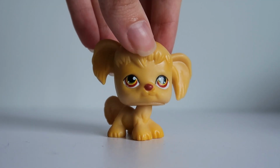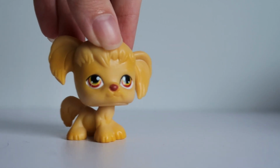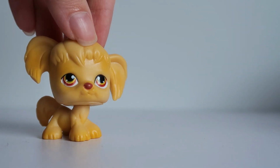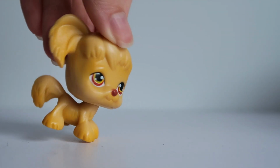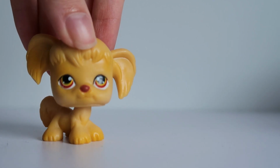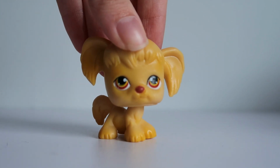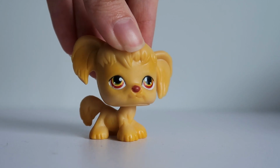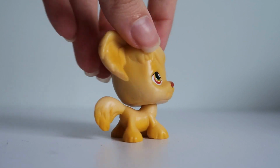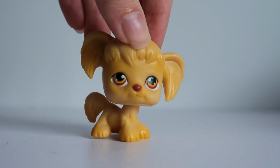We have this dog. Now I actually don't own the released version of this dog, but here's an image of it, and honestly, if I didn't know any better, I would just think that this was this LPS. Like, this promo pet is pretty much identical to the released version. It is the most realistic LPS looking one out of the bunch, and it's kind of crazy to me how well they captured it using different materials. It's pretty much the same as all the other promo ones, but more LPS looking, I guess.